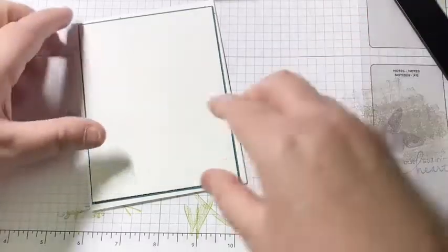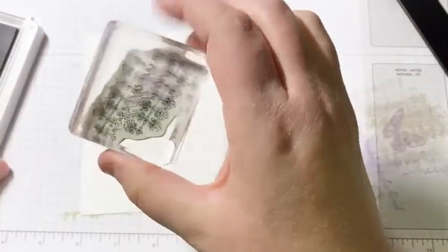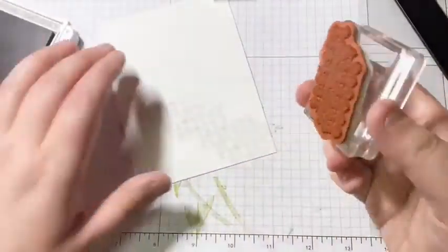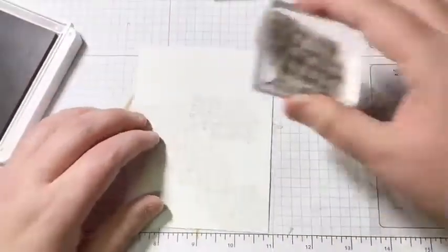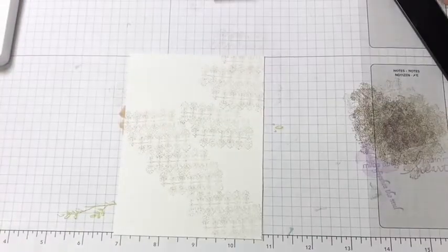So let's go ahead and get started with the stamping. We can move those aside and work with my Gray Granite and this stamp. I'm going to be stamping off because I want it to be just sort of faint in the background. Okay, so it's really just some collage type stamping that I'm doing for today's card. So that's enough for the Gray Granite.